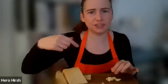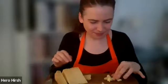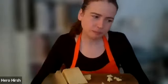So should we award a point for texture before we discuss the flavour? Yeah, sure. For me, the texture is an 8 or a 9. I was going to say an 8 as well. Yeah, I'm very happy with that. We're going to get on and eat it now.